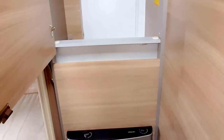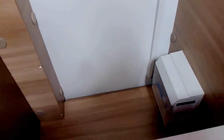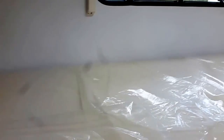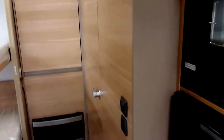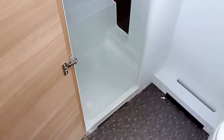You've got your wardrobe here, plenty of hanging space in there, and it goes back down into there where you've got your mains isolation trip switches. Lovely wide beds, plenty of light with the windows, and they've got their own individual lights. Plenty of space, and then at the back on the right here you have your toilet compartment.